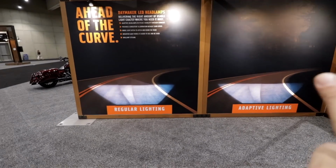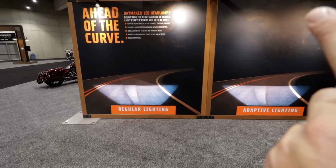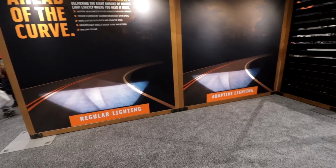The quality of that headlight, I install a lot of aftermarket headlights. There is no headlight that looks as good as this one does on the back side. Like the straight just toughness of this headlight is legit. Check out this thing right here. Now you can't really tell, but this corner over here in real life, not necessarily on camera, is significantly brighter, all up into the trees over here and stuff. The adaptive lighting is brightening up that side of the road because you're turning to the right.